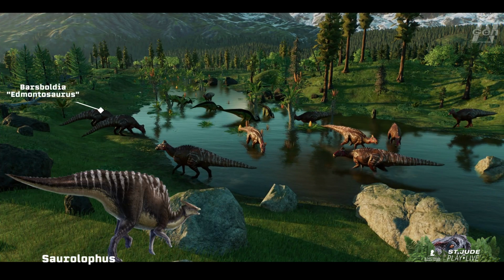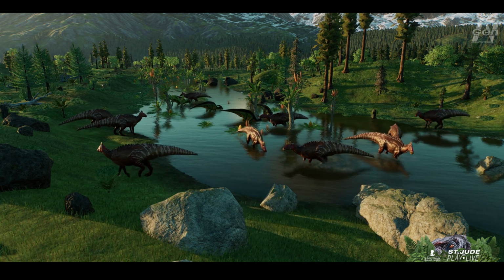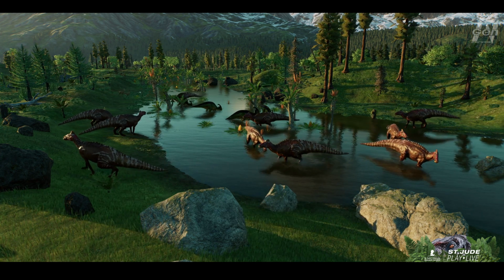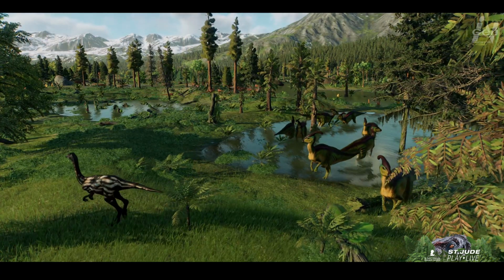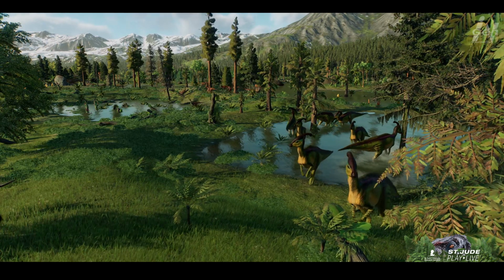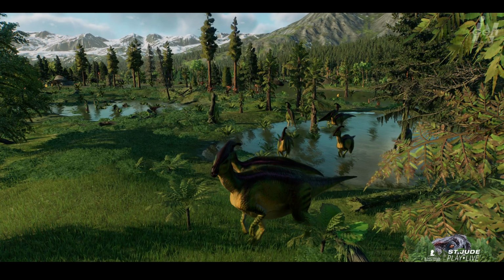when necessary. Hadrosaurids such as Saurolophus and Barsboldia were large herbivorous dinosaurs with broad duckbill-like beaks, adapted for efficiently processing plant material. These dinosaurs likely lived in herds and were among the most abundant herbivores in the region, grazing on plants and shrubs near rivers and lakes. Their size and herd behavior would have helped protect them from predators.